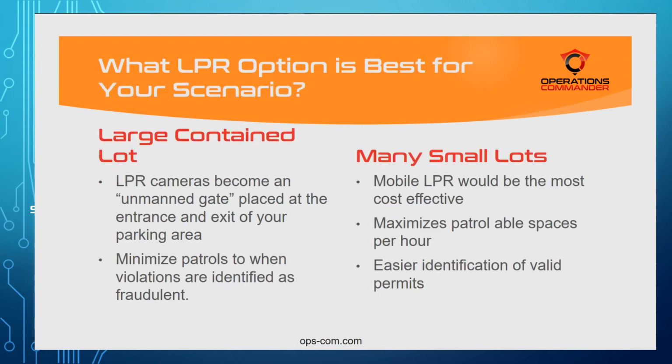What is the best LPR solution for your organization? You may have a large contained lot. In this environment, LPR cameras at the entrance and exit become the unmanned gate monitoring traffic flow. This will result in minimized patrols, and the system will notify you as to when to go out and look for violators.